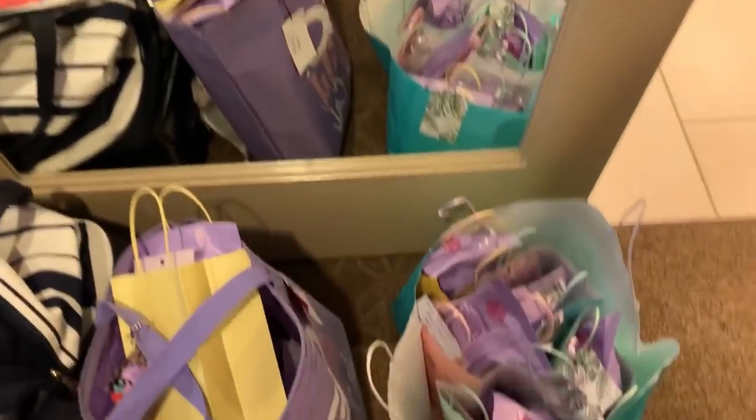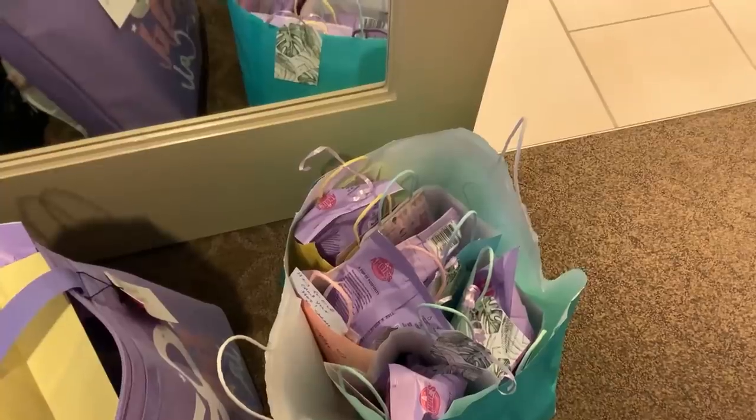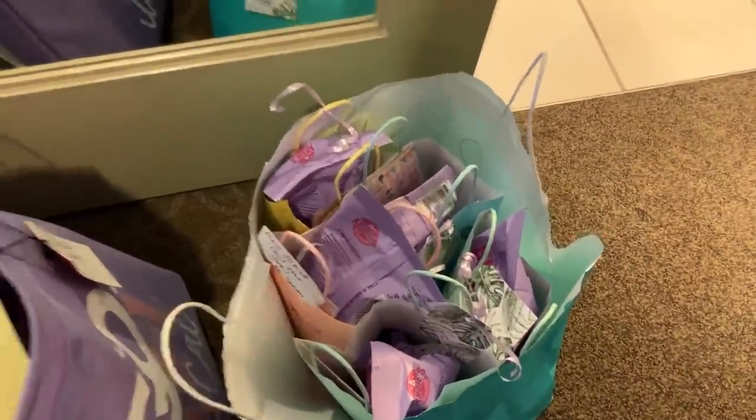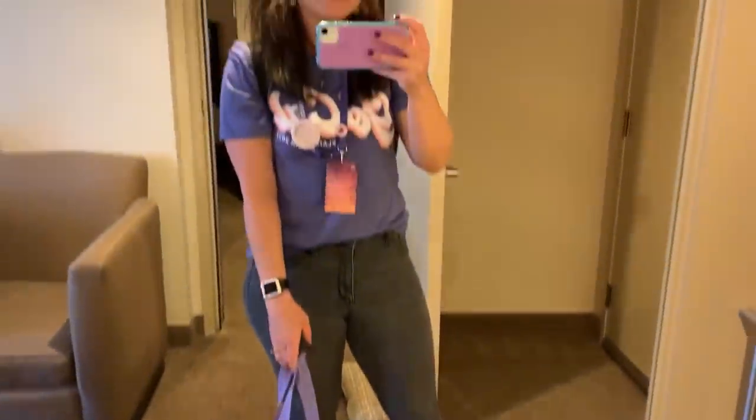I'm trying to take everything down with me this morning with the TableMate gifts. So I actually had this reusable gift bag from Erin Condren that I'm going to try to take down. And then these are our cute Go Wild bags that they gave us at registration. So I am running late. And yeah, we'll see how day two of the conference goes.